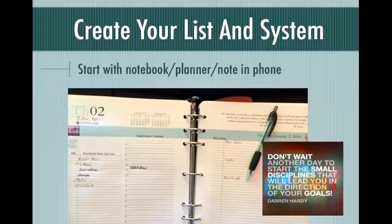All right, so let's create our list and system. This is my Franklin planner. I'm obsessed with it. Like I said in the beginning, I just had an assignment book and I had a notebook. And so when I'd write in the notebook, I would always date it, and I had different sections. But you can see here the Franklin planner, there's a little orange tab up there. You can separate your notes and put everything into one booklet. So I carry this with me all the time now. But I have my to-do list.